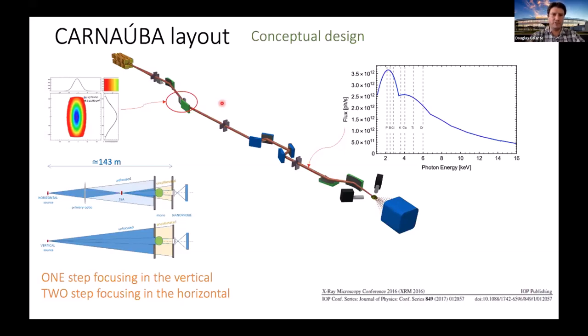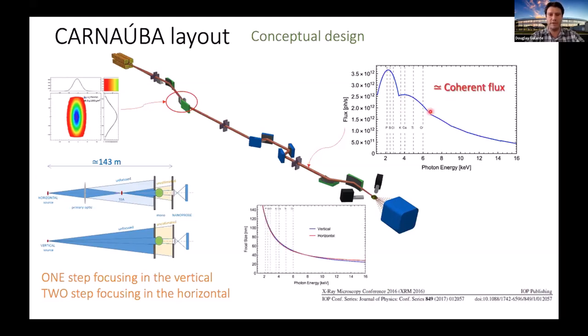It has 142 meters, two focusing mirrors, and a secondary source on the horizontal, a 4 cm, 4-bounce monochromator. And for the experimental stations, we have for each one a KB system and a variety of detectors and sample environments. The flux that we expect to have is about 10 to the 12 photons per second. So it's very, very high, and it will be mostly coherent.